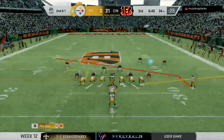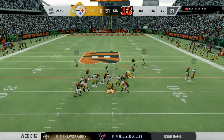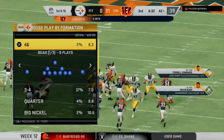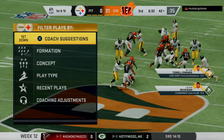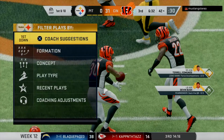Maybe a good spot to take a shot here, 2nd and a yard from the 34. 2nd and 1. Now that'll be tipped and intercepted. Picked up by Jesse Bates. And they will set up shop in enemy territory at the 42-yard line. The Bengals take over 1st and 10 at the 42-yard line.